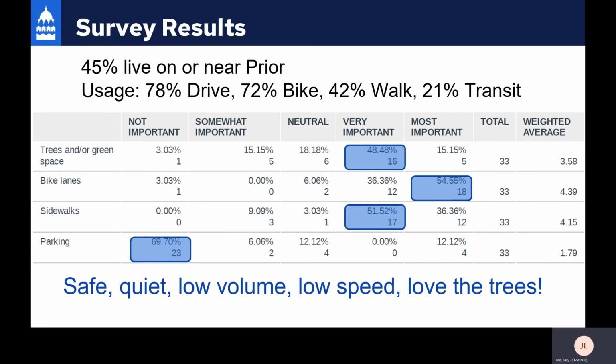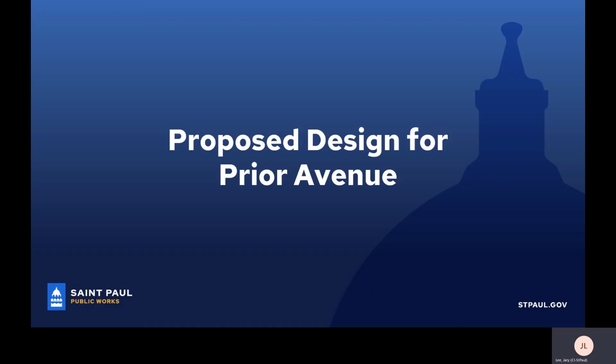It gives us some guidance on how to move forward or what we need to consider as we impact these various facilities. And then overall, what we were hearing most from the community was that Pryor is a safe, quiet, low volume, low speed route, and everyone loves the trees out there. So taking into consideration the pavement history and condition, the planning districts, and the community input, the next step would be to determine what design works for this section of Pryor Avenue.